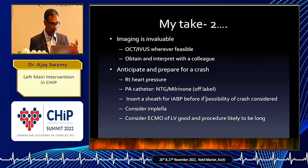Sometimes just discussing what you see on the screen in those 30 seconds that you need to make a decision is going to get you to a better place than you were before. Anticipate and prepare for a crash. That means there's no point in doing everything after that. Anticipate it and prepare for it.